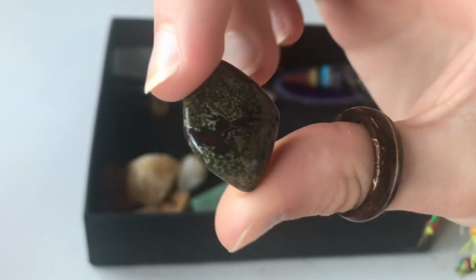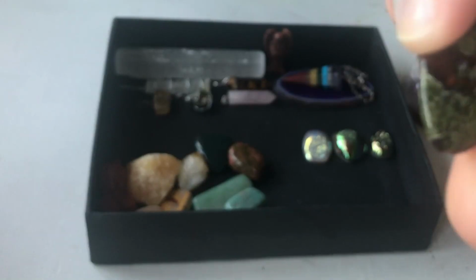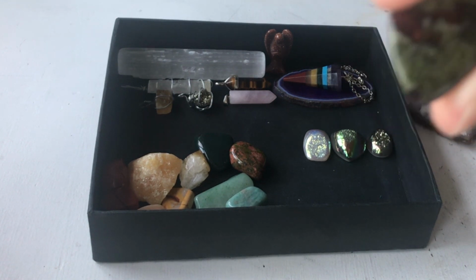I also have this piece of Dragon's Blood Jasper, which looks very similar to Unakite. I really don't know how to say it. I think I say Unakite, except instead of having pink inside of it, it is more of a dark murky green, and then it's got purpley red tones in it, but I think it's so pretty. So yeah, I got this recently in a local store.